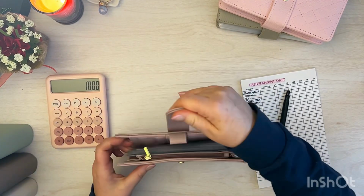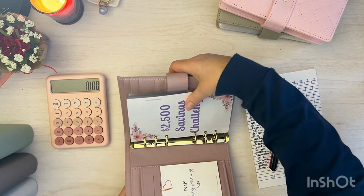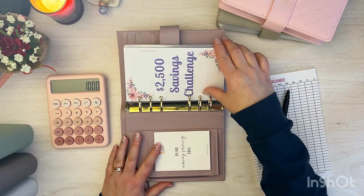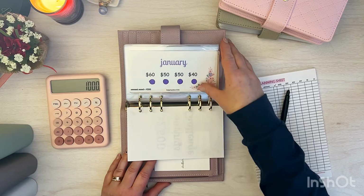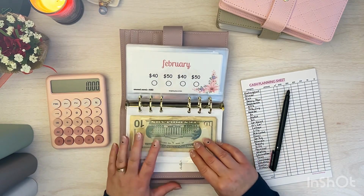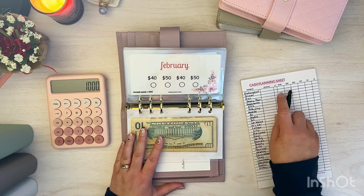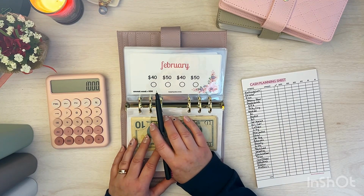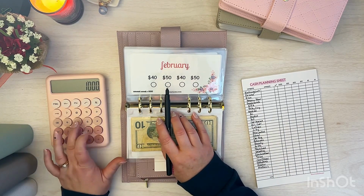Okay, next up is this beautiful purple binder from Beezy's Things. And this is my 2.5 savings challenge. So throughout the year, we save 4 different times in a month, and then that is going to add up to $2,500. So for the first month of February, we are actually going to do the $50.